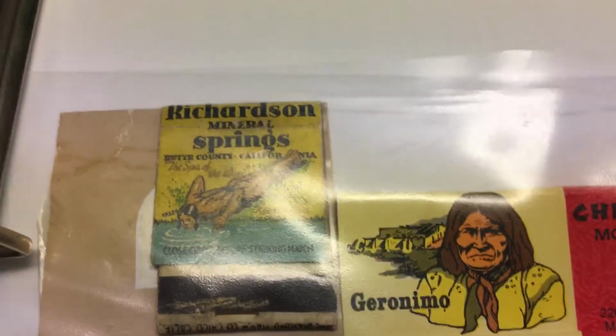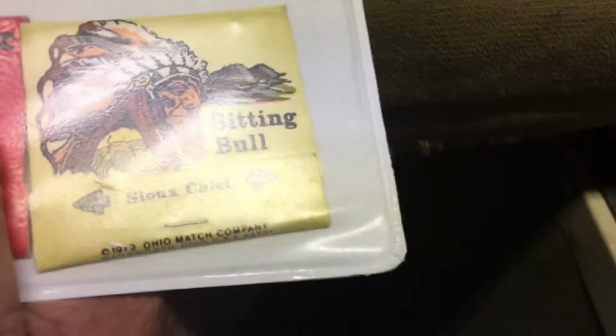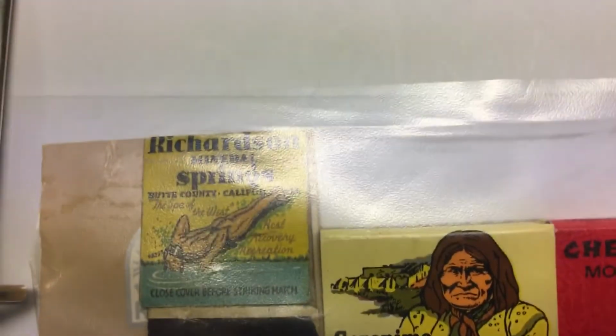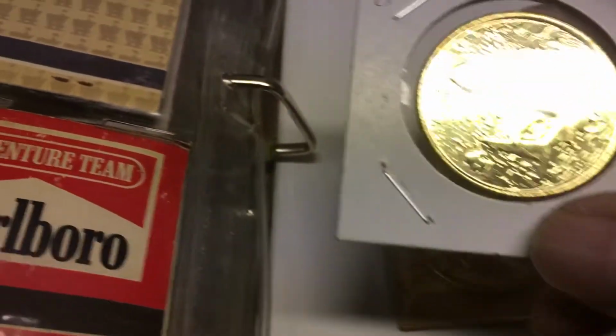These right here, I got these from Can-Can, my brother. Except for that one. I got that one. Sitting Bull. Sorry about the glare. That's it, except for a couple shamrocks that are plastic. And this was the aquarium over in Myrtle Beach. My daughter went too. They brought them back a few years ago.